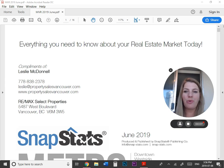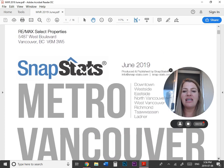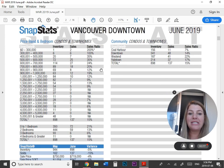So here we've got the June 2019 Metro Vancouver Snap Stats. They give us a nice overview look as to what's happening in the market. So here in the downtown market, we're sitting at a balanced market, 15% sales ratio, just about 900 units on the market and almost 140 of those sold.